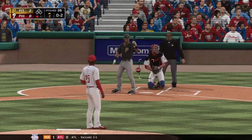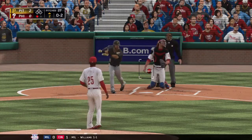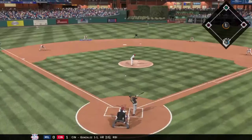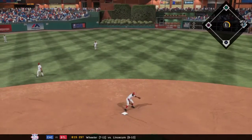Can't quite get around in time to keep it fair, and it remains 0-2. Protecting on 0-2, so we'll do it again. Two quick strikes, and now the 0-2. Flipped out the other way towards short, and that is through into center field for a 1-out single.